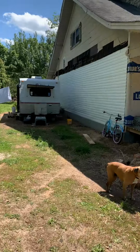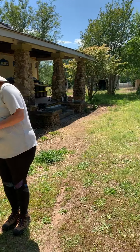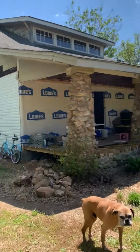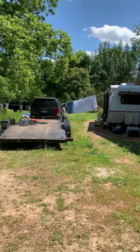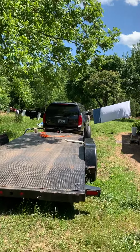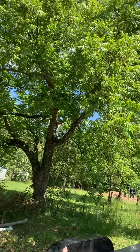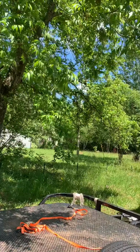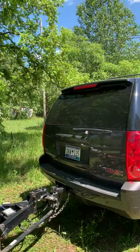This is the front of the house. We're going to do a little walk around here, but we're going to start and go this way. Got the laundry out today. I'd say it's probably 70 degrees, with a little tiny breeze. That's a pecan tree. I should probably trim that up just a little bit more. That's the only tree I haven't messed with too much.